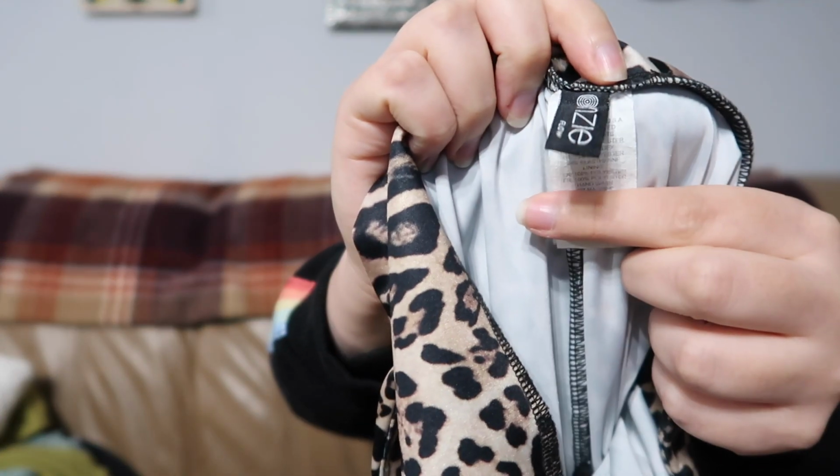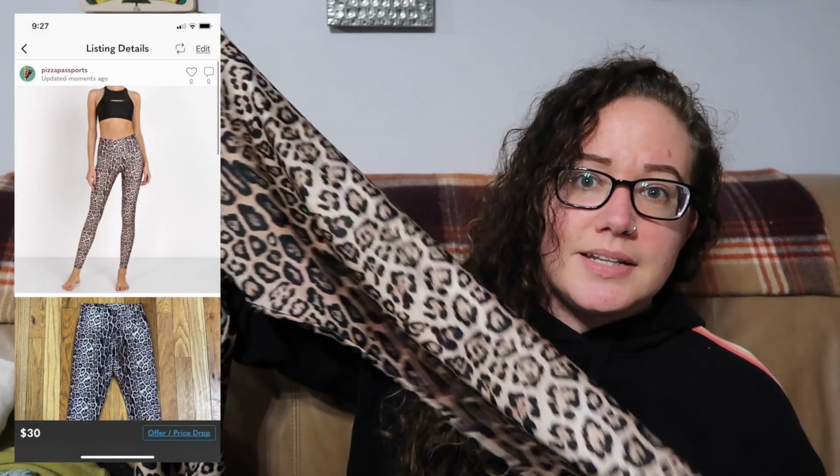This is an activewear brand. I don't pick up all the time, but sometimes I will. This is Onzie Flow, I guess. And these are a size medium large. They are high-waisted and leopard print. I personally love leopard print. This brand doesn't do super well for me, but I can usually get at least $25.